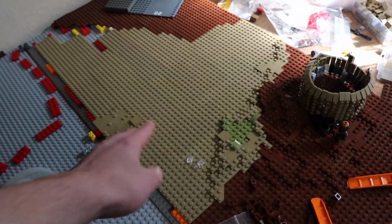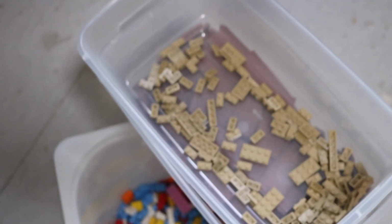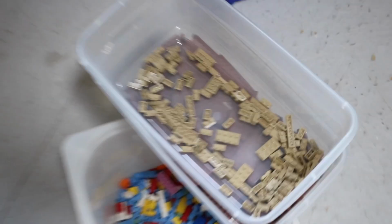Guys, so this is all I have done after that time lapse. So basically, I'm out of dark tan again, and I still have all of this that I need to cover. So definitely gonna have to do another order for that. As you can see, it's all my dark tan I have left. So it's not that much exactly.